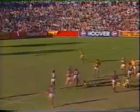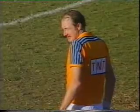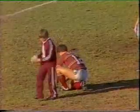Now, there was a try for all seasons here. Ward stands in the tackle, gets the ball away, and the player goes through to score the try instead of Ward. I thought the advantage rule was all rugby league. That was what rugby league was all about.